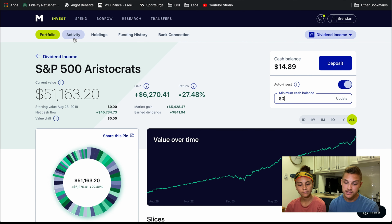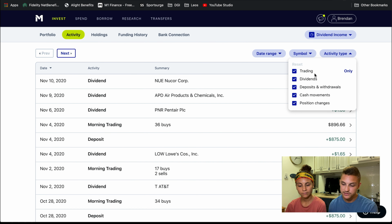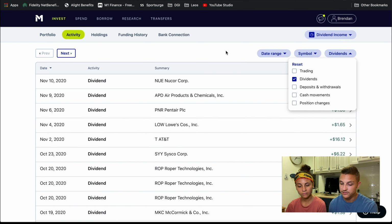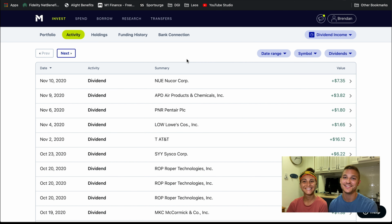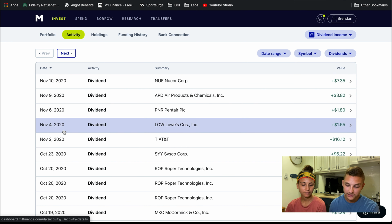Let's see. The next thing that I'd like to point out is this activity tab. Here you can sort by different activity types. The one I like to look at is dividends, because we focus on dividend investing. But you can just see here the dates on the left. Every couple of days we're getting paid dividends.